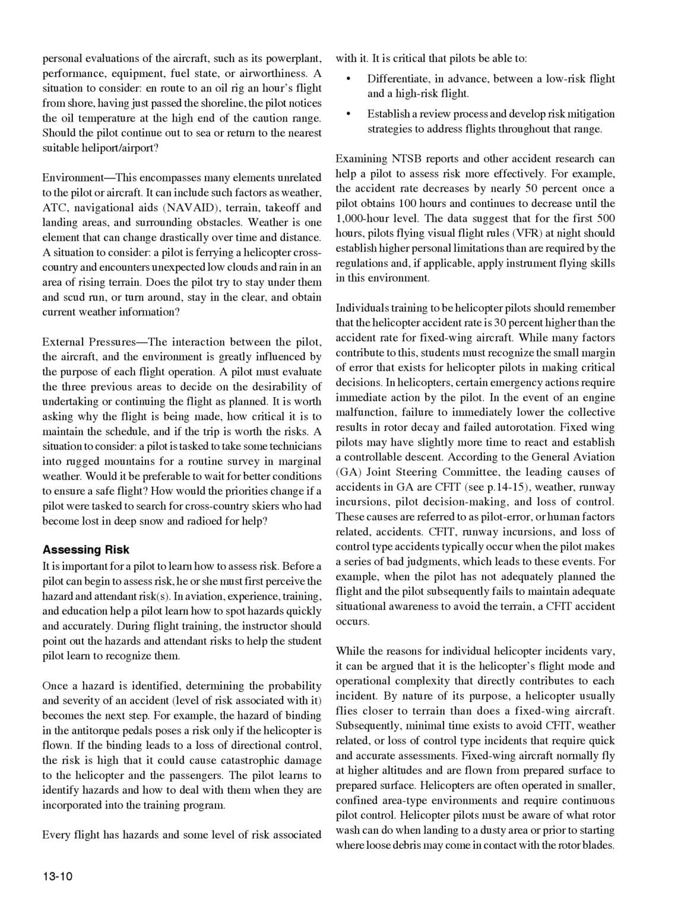Every flight has hazards and some level of risk associated with it. It is critical that pilots be able to differentiate, in advance, between a low-risk flight and a high-risk flight. Establish a review process and develop risk mitigation strategies to address flights throughout that range. Examining NTSB reports and other accident research can help a pilot to assess risk more effectively.